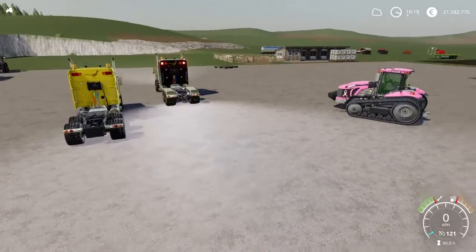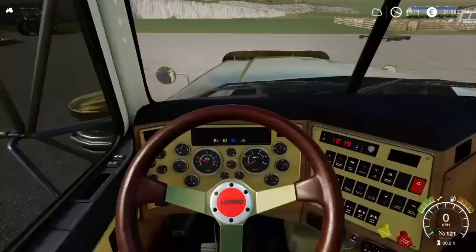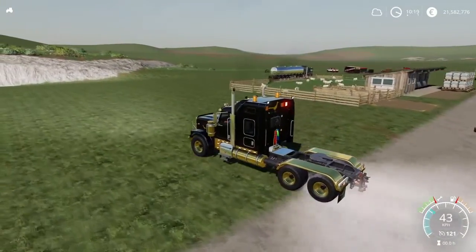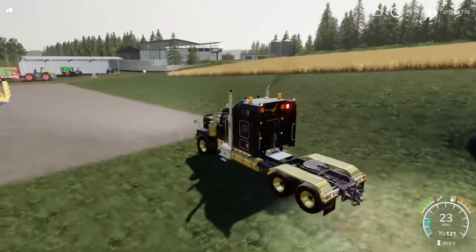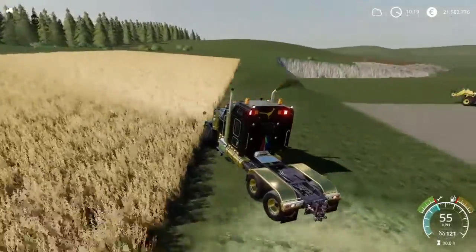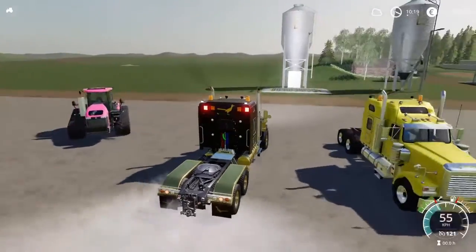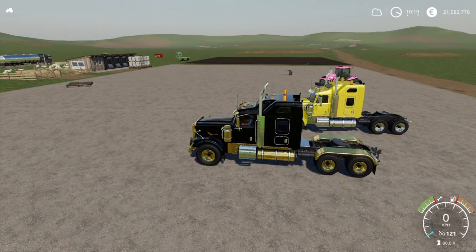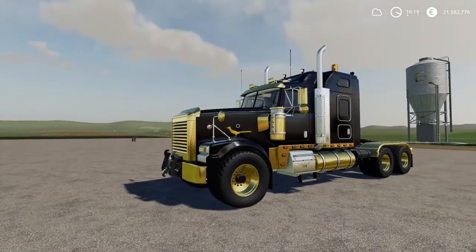So if you're hauling a really long trailer and you're backing into a narrow space, you can have the camera around here. And you can also see the axle in the back is also turning, which decreases the turning radius. So there we go. That's the Roadrunner Plus by Mantrid.